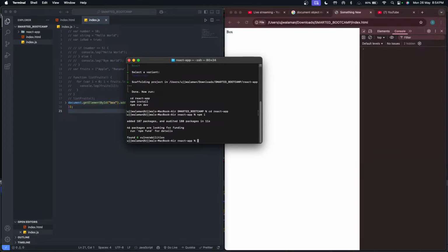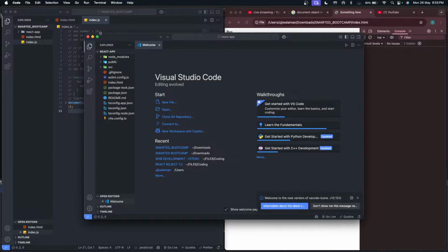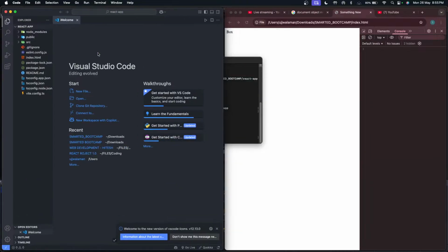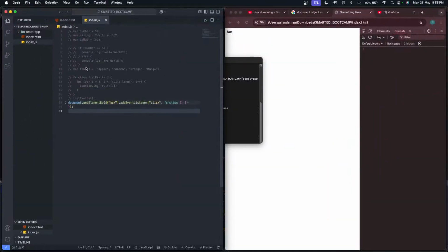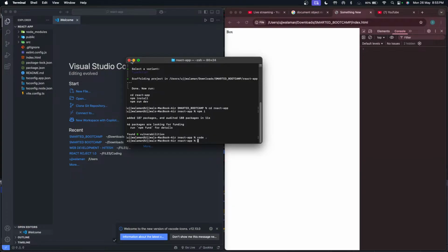Now we need to open this project in our favorite code editor, which is VS Code. For opening that directly from your terminal, the shortcut is you write code, then a space, then a dot, and hit enter. It has opened up for you. We'll close our previous VS Code and jump into this. We can also close this terminal.